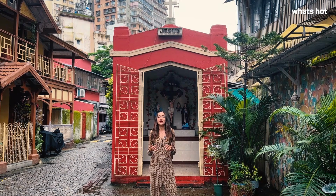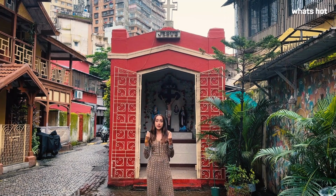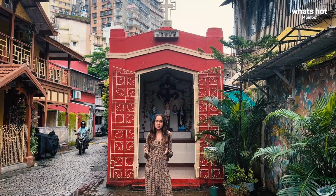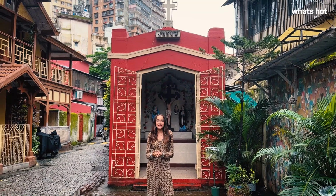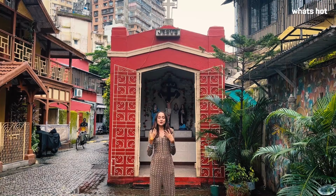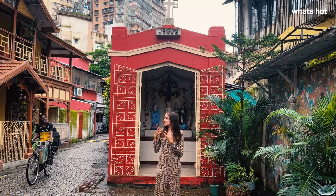And naturally, like the rest of the world, the residents of this village were very fearful of getting affected because of this epidemic. They actually constructed crosses in order to ensure protection from this plague. And surprisingly, none of the residents of the village actually got affected. So in order to commemorate this protection that they were provided, they actually constructed chapels.